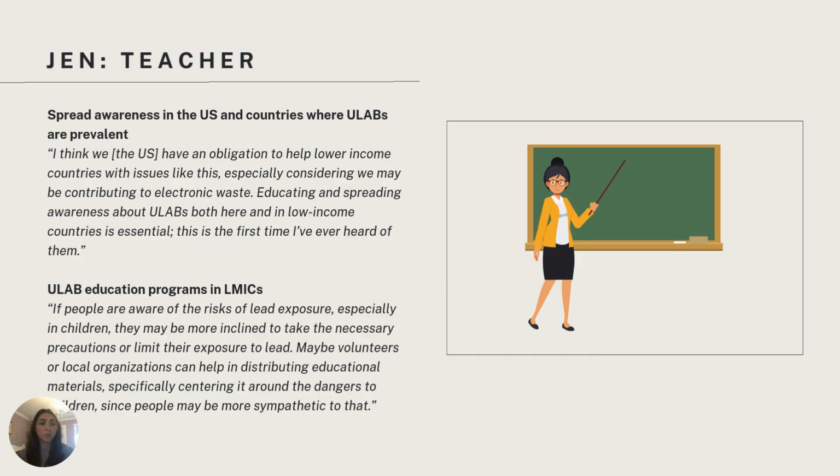But her main emphasis was in the United States, especially with people who may be consuming a lot of electronic devices and might be buying them when the new one comes out. She said that maybe letting people know of the dangers and what goes on in low middle income countries could potentially encourage people to try to find different ways to dispose of these batteries.